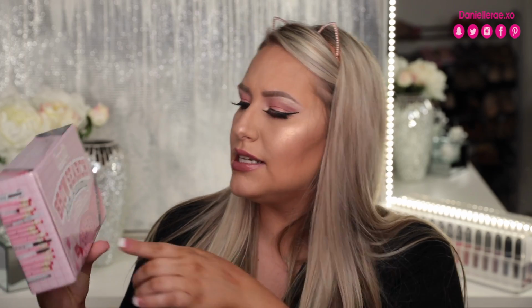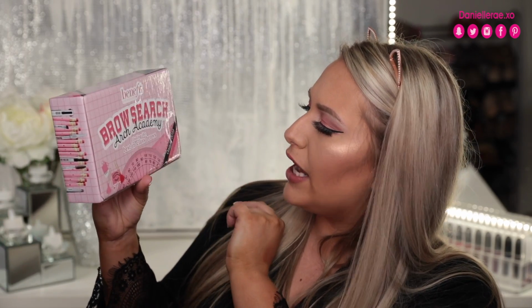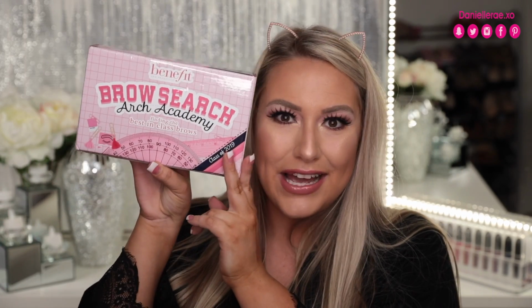Next, we have the Benefit Brow Search. Every single year, Benefit does this. I think it's like a brow boot camp. I think last year they did it in Colorado. You can go to their website, and I think there are different ways to enter. It looks really cool. A bunch of influencers come out and I think they do different teams. And it says Brow Search, Arch Academy, finding the best in-class brows.